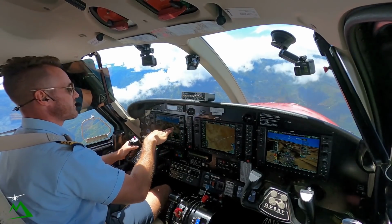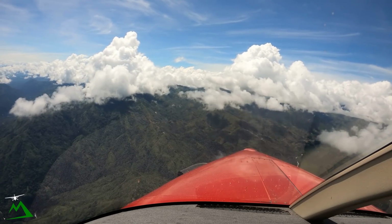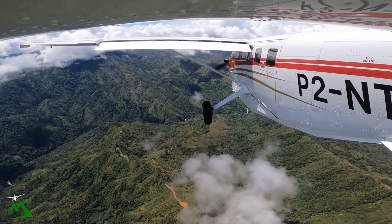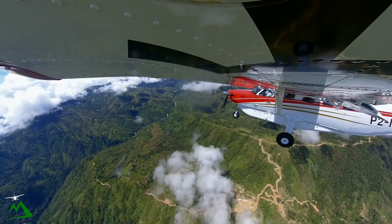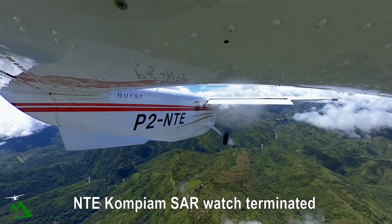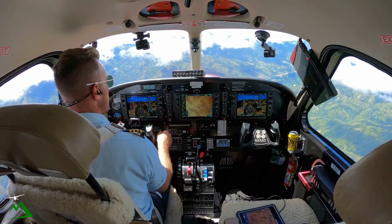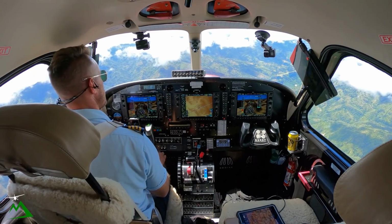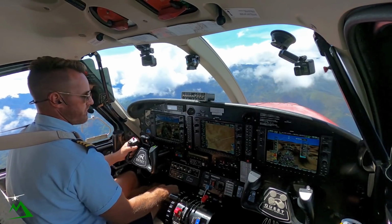Looking at my winds, they look really nice. I'll go ahead and cancel my SAR now. Moresby 6538, November Tango Echo, in the circuit Compium, cancel SAR. November Tango Echo, Compium, SAR terminated. November Tango Echo. All stations, Compium 128.5, November Tango Echo is in the circuit Compium.